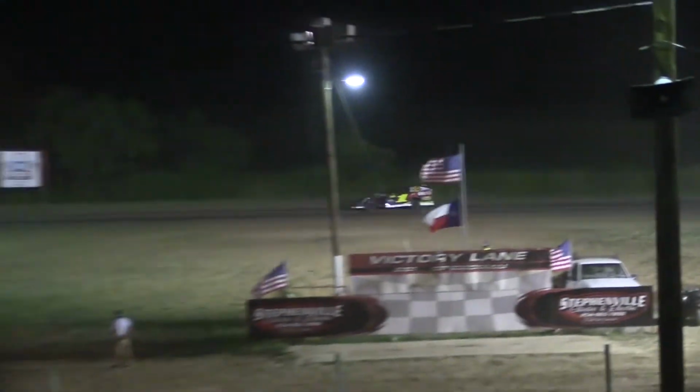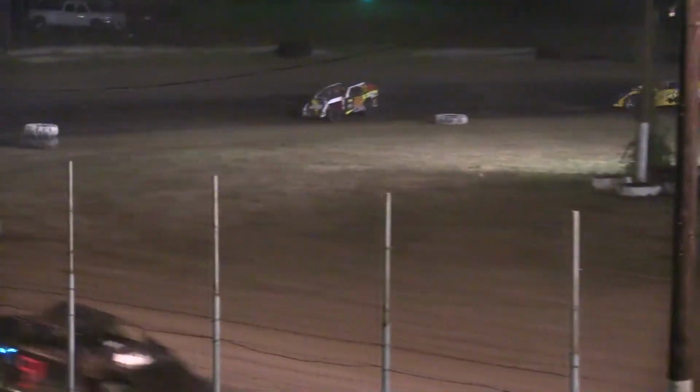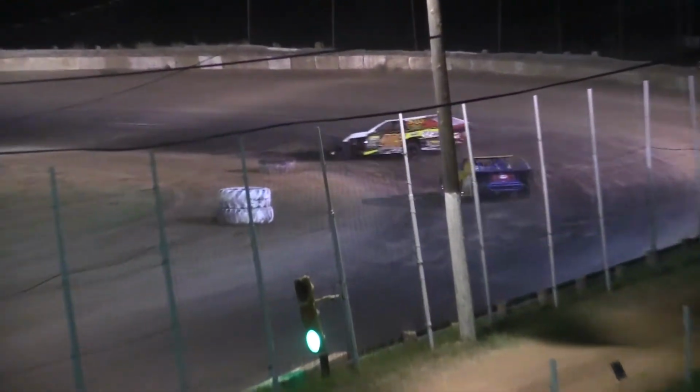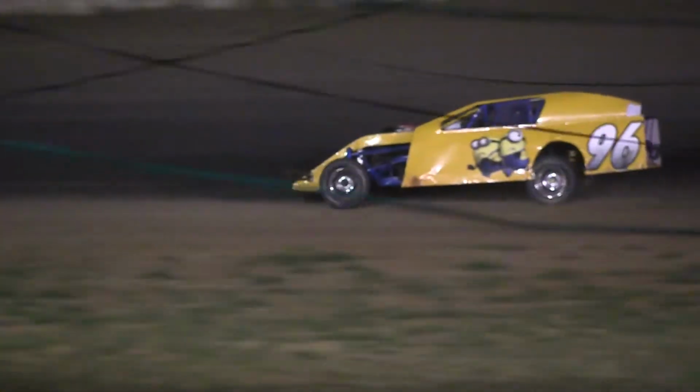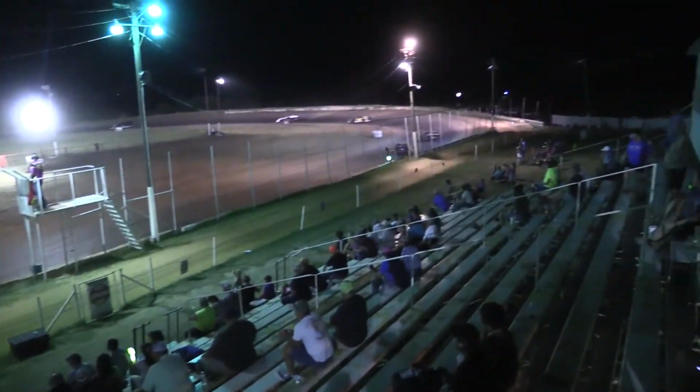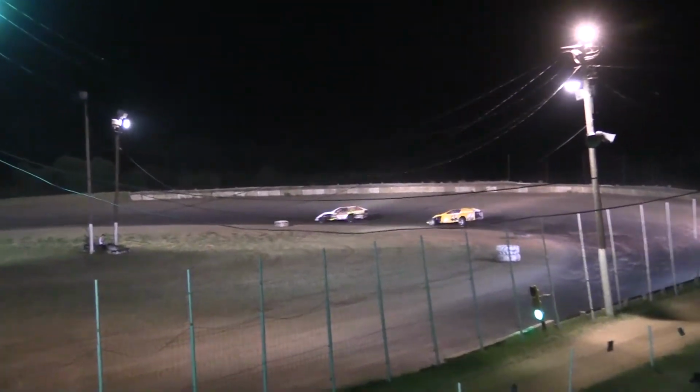Down the backstretch into 3 with a formidable lead over Corey Williams. Going to keep holding on and doing what he's doing. Mark Patterson trying to close the gap. Just can't seem to get it right down the backstretch. Johnny Sheets still in front. Got the 511 of Corey Williams still leading in second, I should say. Josh McKay is in a ballpark of his own right now, leading this race.